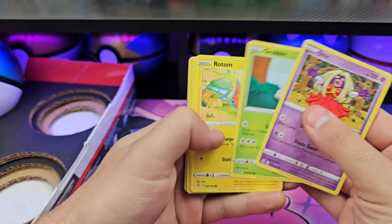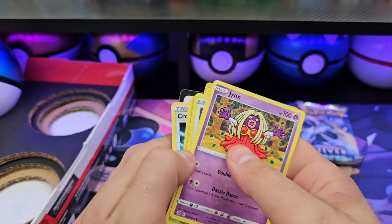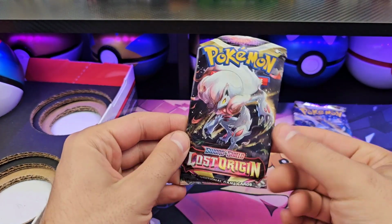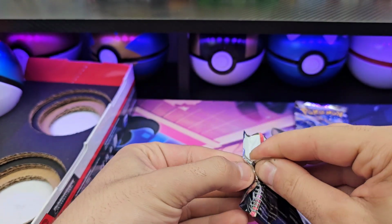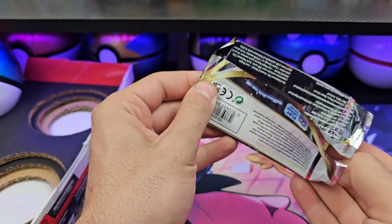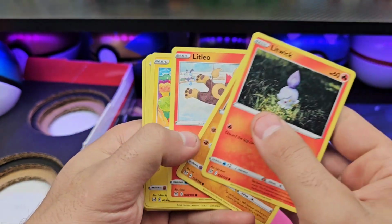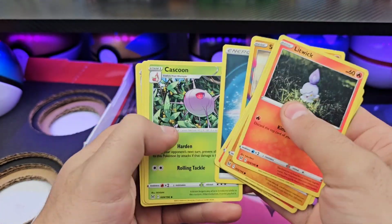Alright, let's just go straight through them. We don't need this video being too long. Butterfree Holo. On to Lost Origin. Litwick, Mean Fu, Litleo, Tynamo. Oh, got a Radiant. But that's it.